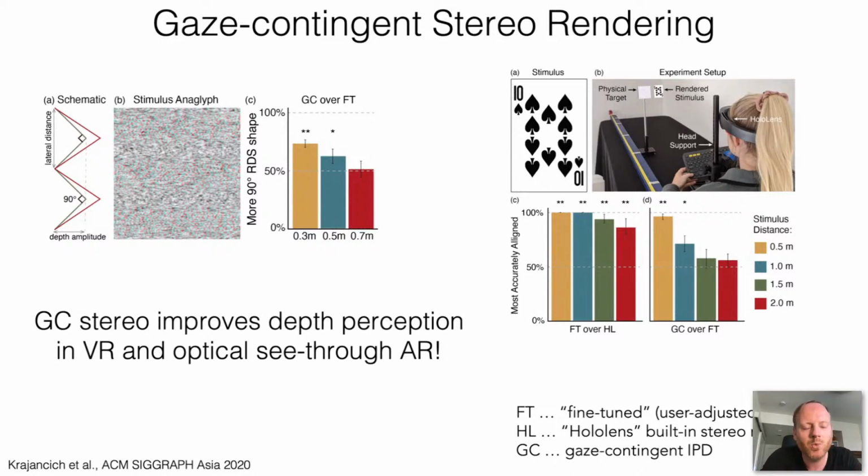On the left, we did some experiments in VR where we showed specific patterns to users, and we measured the distortion of their depth perception. And it turns out that for objects that are close by, the distortion is very noticeable. And this gaze contingent stereo rendering that you can dial in, basically dynamically adjusting the IPD based on your gaze depth, has a big effect, a statistically significant effect. For objects that are farther away, it doesn't really matter that much because the amount of parallax or depth distortion you'll see is small.